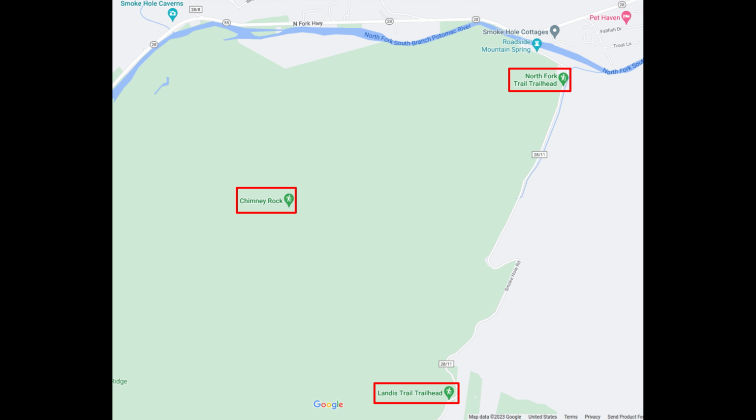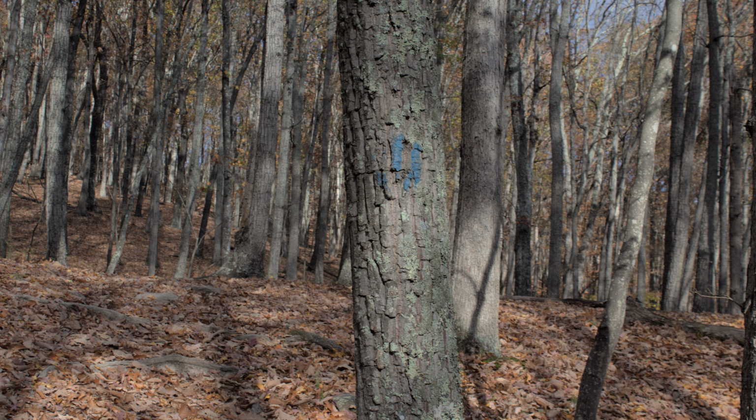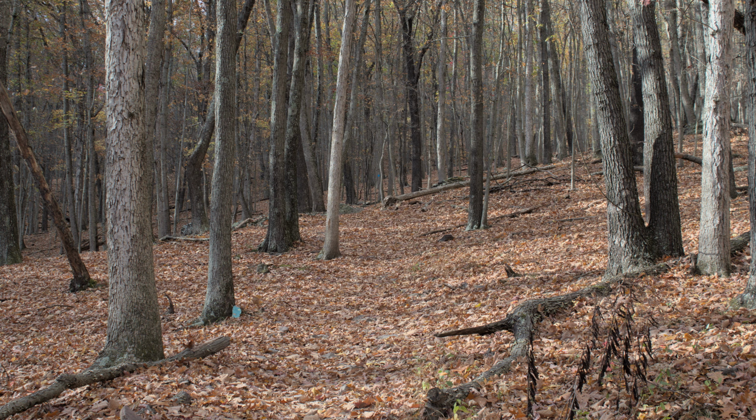The first 2 miles of the hike switch back up the mountainside. The trail is blazed, but many of the blazes are faded or missing. When the trail is covered with leaves, this can make it tricky to follow, but it's more obvious in the summer months. The first 2 miles switch back and forth across the mountainside, climbing about 1,200 feet.